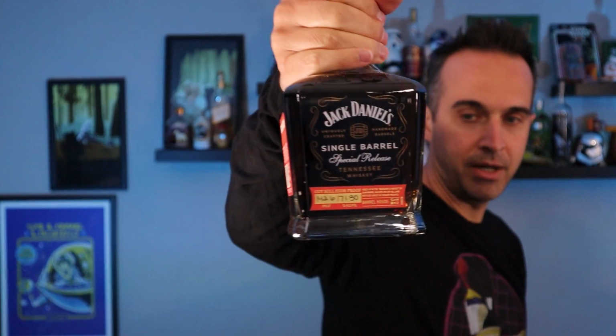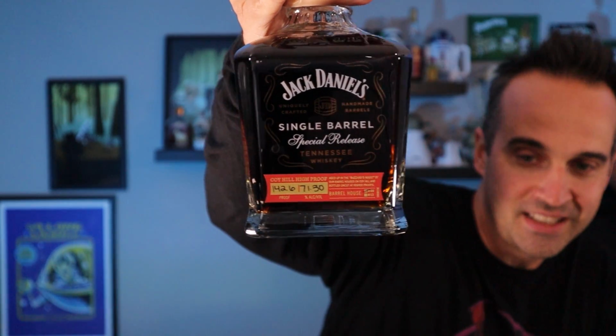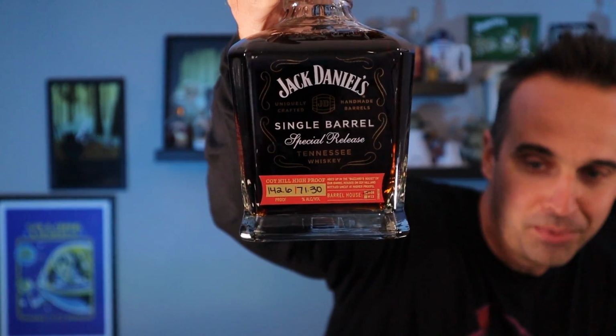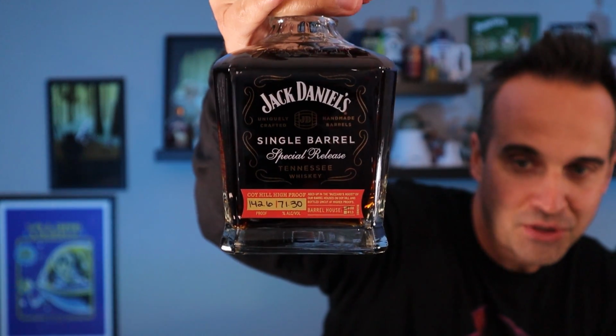Look at that bottle. Look how dark this is. Seriously. And that's partly because it is 142 proof, 71.3% alcohol, hazmat level. This is a special release. Well, not as high as the other one, which was 148, I think.